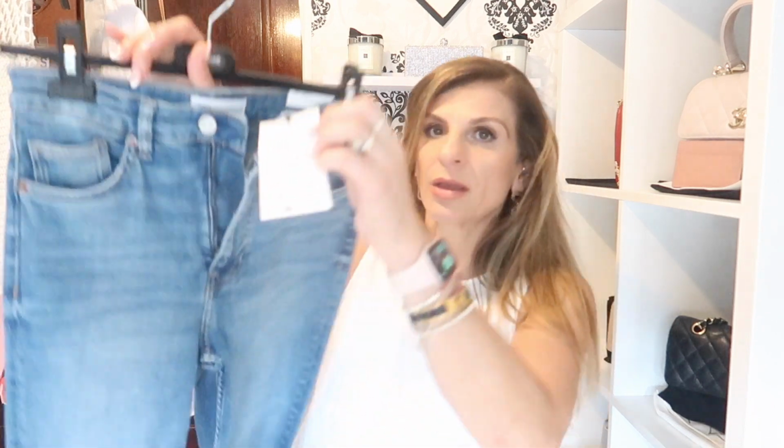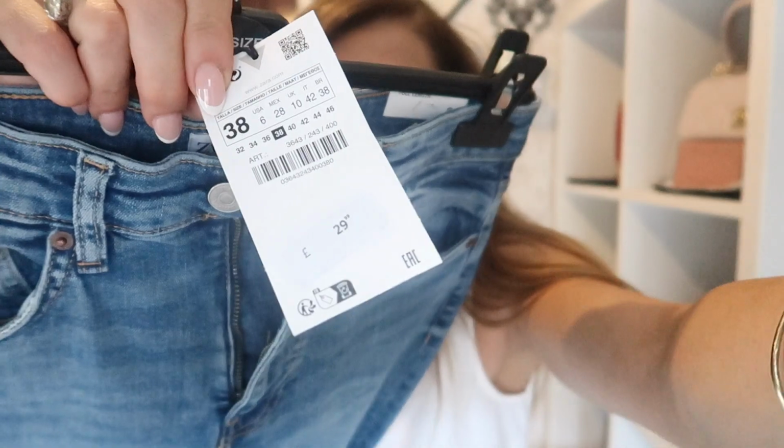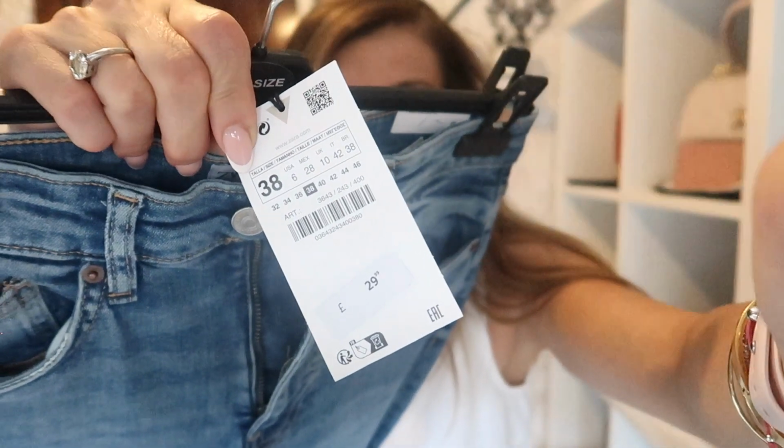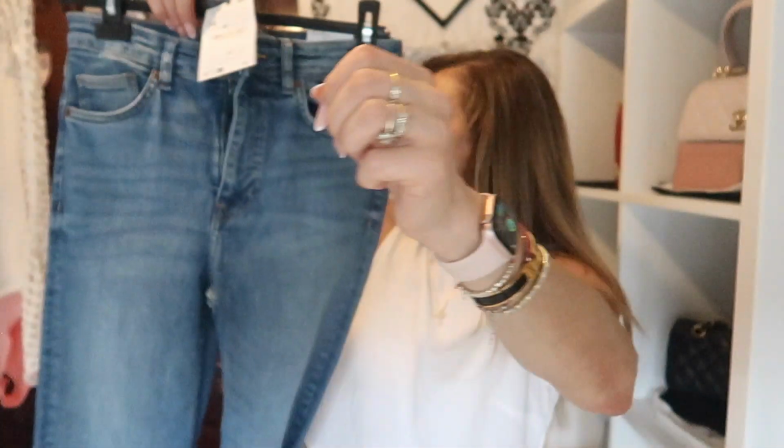I'll give you, see if the label is going to focus in, if anybody is interested. There we go, that's it there. You can take a screenshot of that if you're interested in the style. Love them, love them.